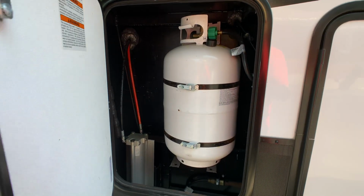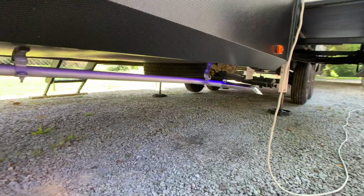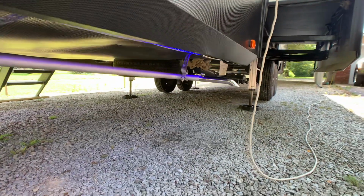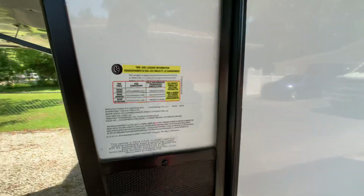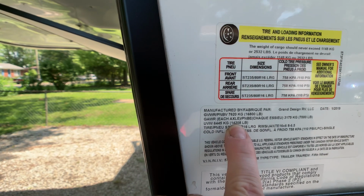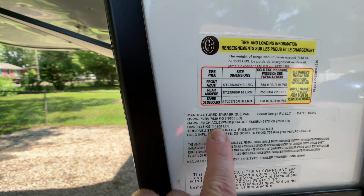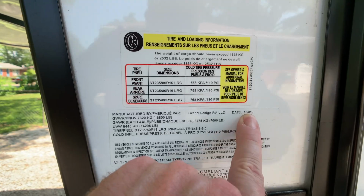30-pound LP tank. This is the second one. There's your generator exhaust right there. Nice chrome tip. Momentum does a great job on all their toy haulers. Really looks sharp. Let me show you here. This is the unloaded vehicle weight when it came off the assembly line, 14,208 pounds. And it was made January of 2019.